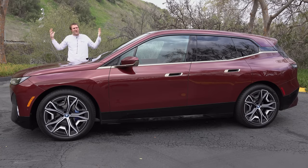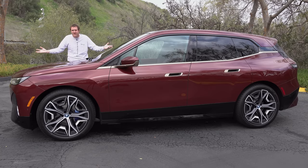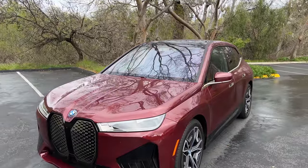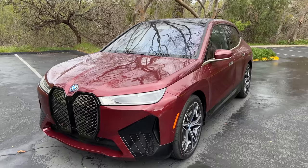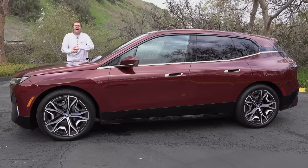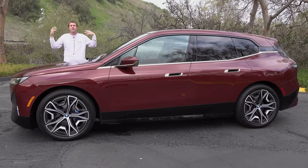This is the new 2022 BMW iX, and it's BMW's latest SUV. Unlike other BMW SUVs though, this one is fully electric. It has about 520 horsepower and a sticker price of over $100,000. It also has styling that's interesting, let's say. It brings the brand's design in a whole new direction. And today, I'm going to review it.